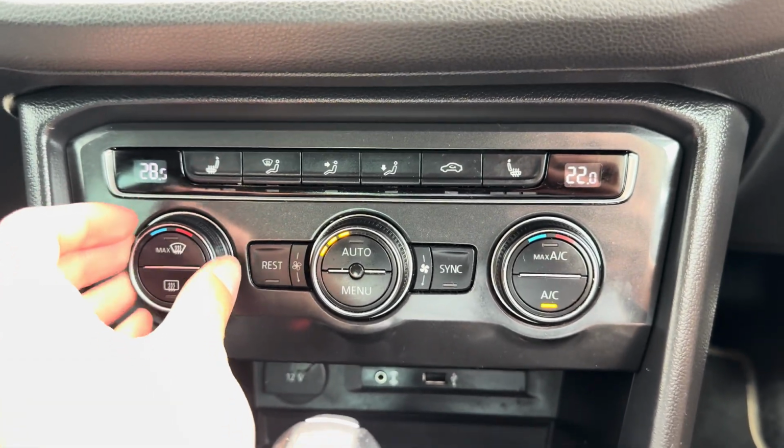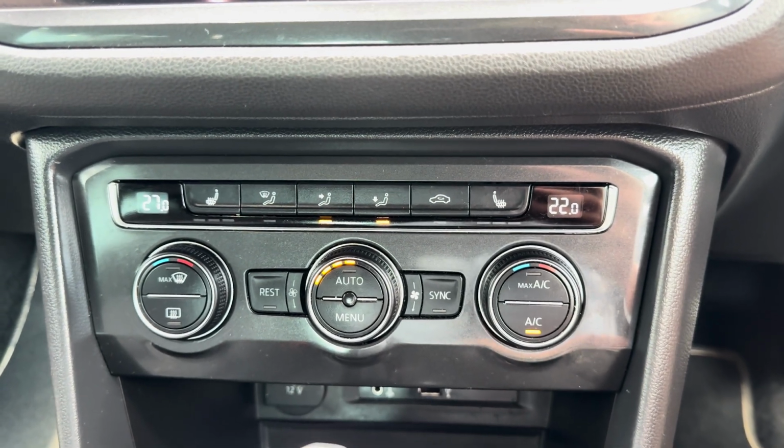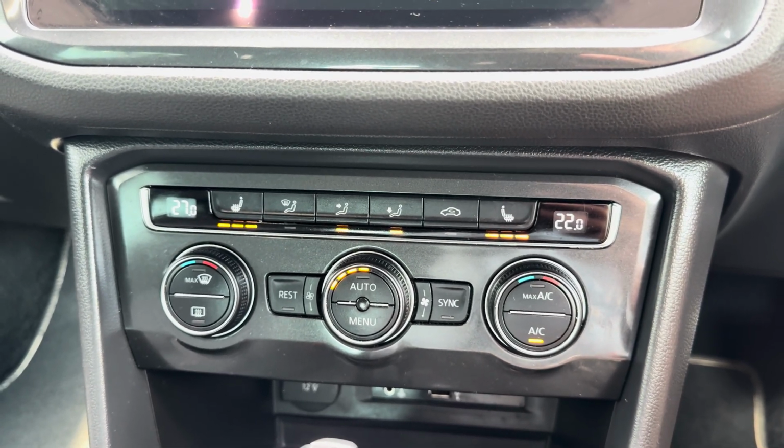You also have a dual zone climate control, where you can individually adjust the temperature suited to either you or your passenger, as well as easily adjust airflow and airflow direction. You also have front heated seats, which is a luxury to have.